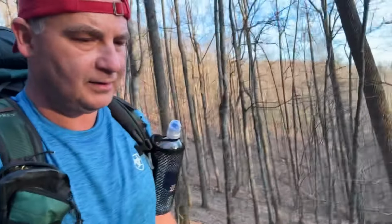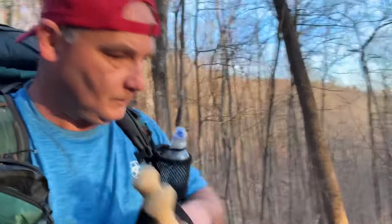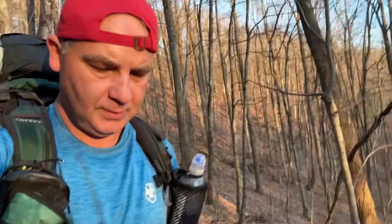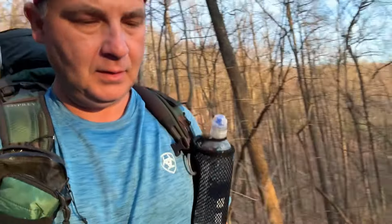Anyways, I'm gonna try to knock out 11 miles today. Let's see. Yeah, almost 12. We'll see. When I get about 7 miles in, there's a shelter called Gooch Shelter. If I'm feeling good, I'll push the next 4 miles to the next shelter.